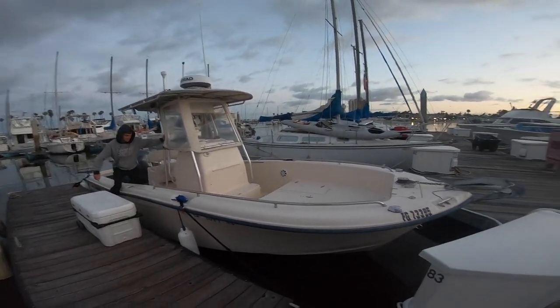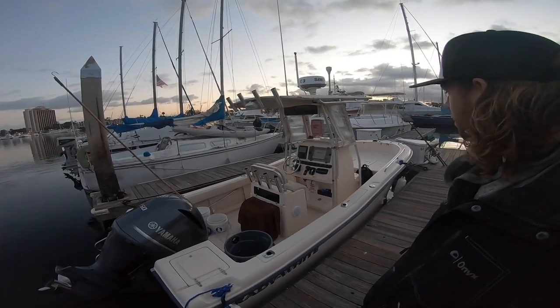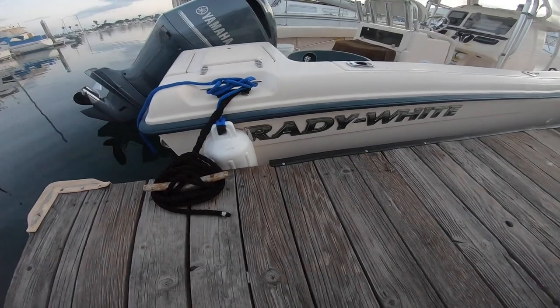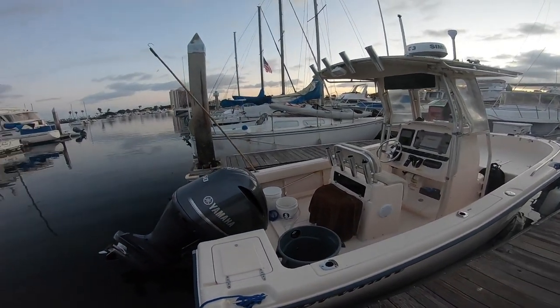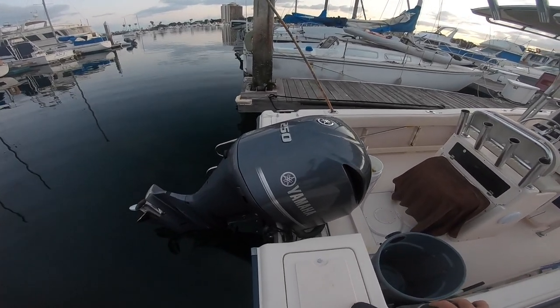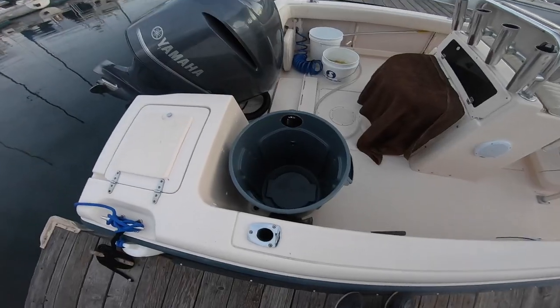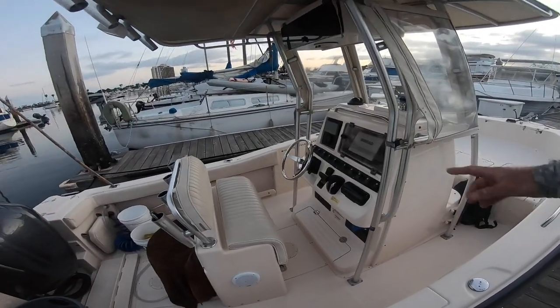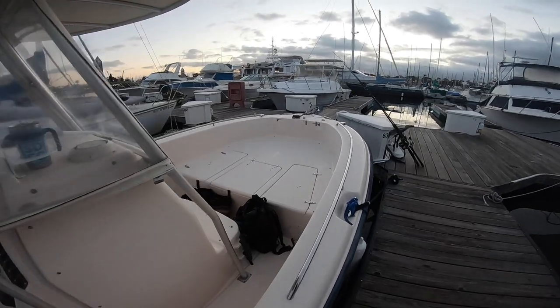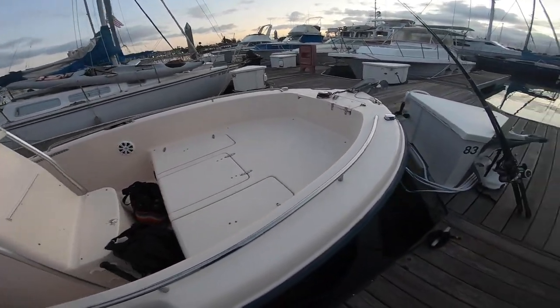Okay, so here's the boat that we're fishing off of: the center console Grady-White, I think about 22 feet long, with a 250 Yamaha on the back of it. That's the tank for the mackerel. The cockpit control station is where Shane's usually at. Then I keep my gear and stuff up front right here.